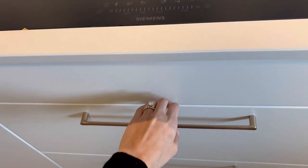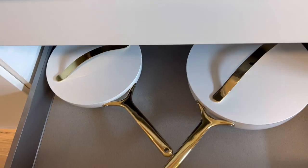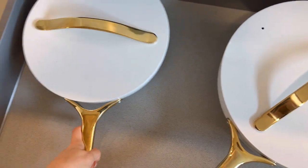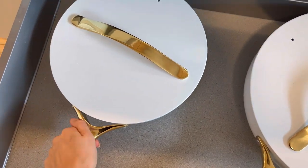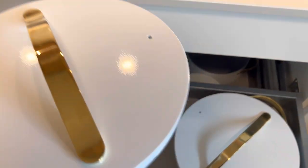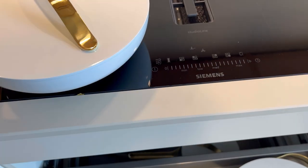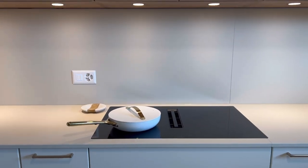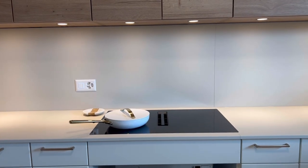And then in here we have our Caraway pans. You guys, I shipped these from the US. My mom actually got them for us for our wedding present, and they are so beautiful in this space. How good does that look?